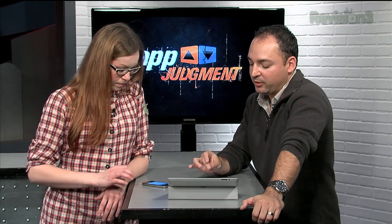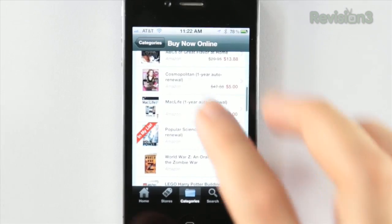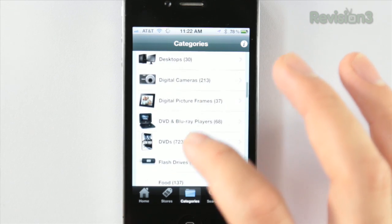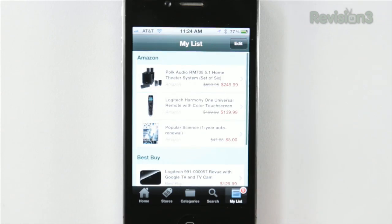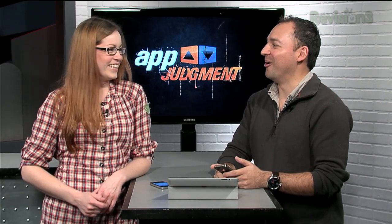You can click on a game and actually add it to My List. So you can compile all the deals that you want to get to, and when you're done organizing, you have a whole list of your game plan. Exactly, your weekend game plan. First on my list is the Remington 770 rifle. No, really? From Walmart. Nice.